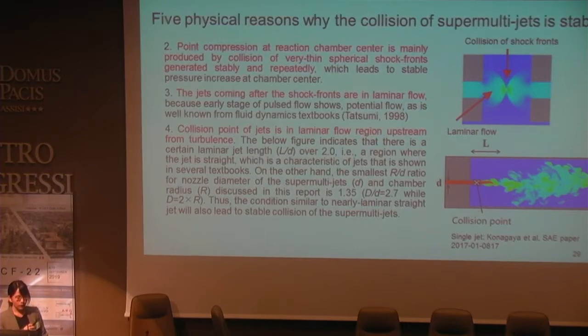And the second point is point compression at reaction chamber center is mainly produced by collision of very thin spherical shock fronts generated stably and repeatedly, which leads to stable pressure increase at the chamber center. The third reason is that the jets coming after the shock front are in laminar flow, because early stage for pulsed flow shows potential flow, as is well known from fluid dynamics textbooks. And the fourth reason is that collision point of jets in laminar flow region upstream from turbulence.